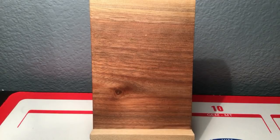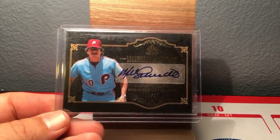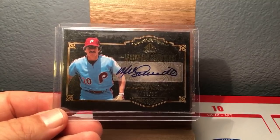So let me get these a little bit easier to mess with here. Do little stacks at a time. Here's another Mike Schmidt from Legendary Signatures sticker autograph numbered to 35.